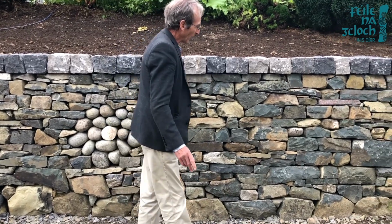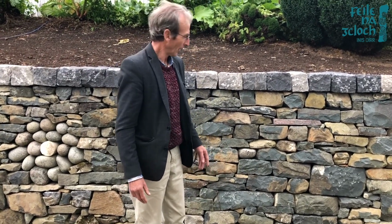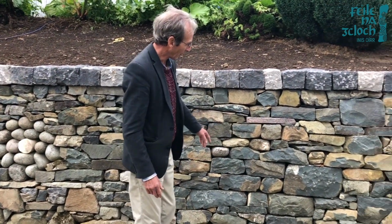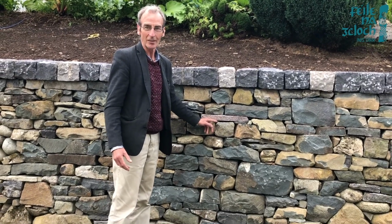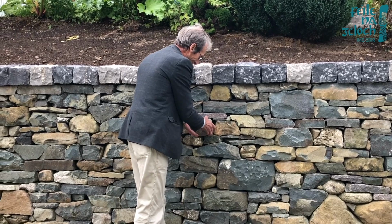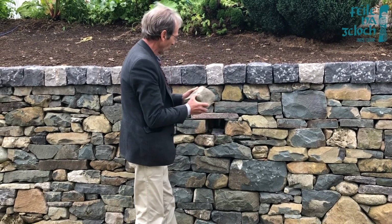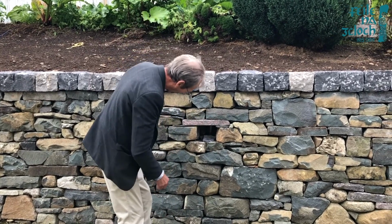The next feature I want to show you is that I am trying to do a very amateur biodiversity study on the wall. So in this particular area here, I have built in this stone so that it can be removed with ease. So I'll remove it just to show you. That's the stone there. It's about 6.5, 7 inches long.